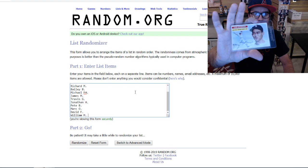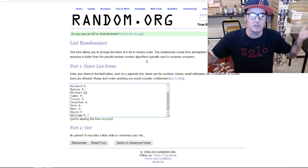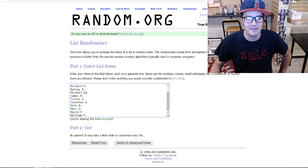We're currently on the randomizer screen. Those are all the lists. That's the list of participants. We're going to roll the dice real quick. Whoever comes up to the top, as usual, top spot gets the card. So we're going to roll the dice first. Here's the dice roll. Dice comes up with a 6. So this list gets randomized 6 times, and that's going to be the winner of this card.